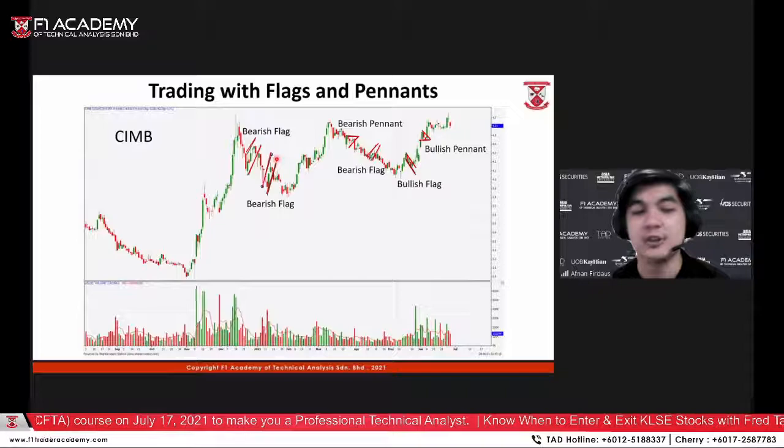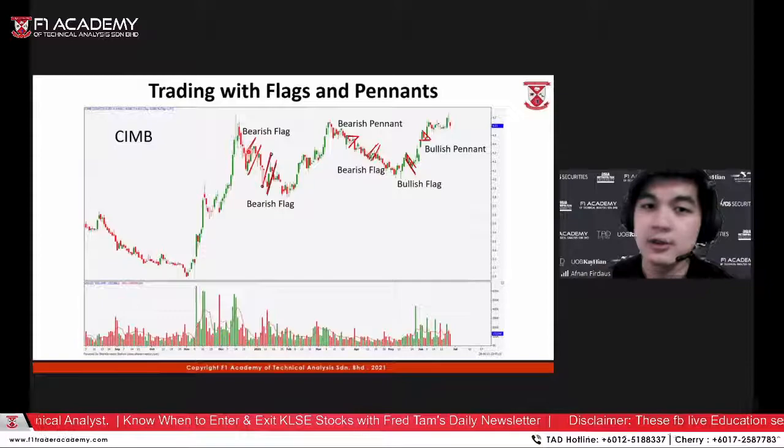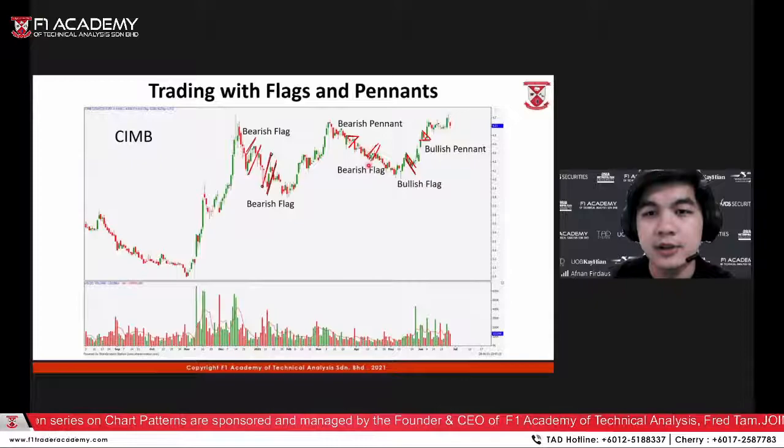We can only make money one way, when the price is going up. So if you have positions in CIMB, let's say before this bearish flag was formed, that means if you see a breakdown here, you can reduce position or sell or stay out. If you see more bearish flags, it's more indication for you to stay out, sell, cut loss, and so on.